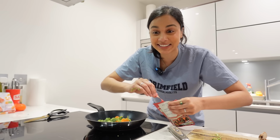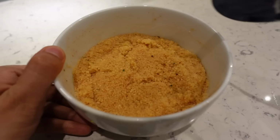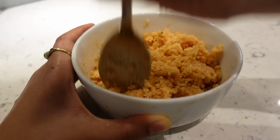Oh my God, that smells incredible. Like literally all my taste buds have come alive. I'm just gonna put, ooh. Looks like the couscous is already done and it is quite hard. Oh gosh, that's quite stodgy.